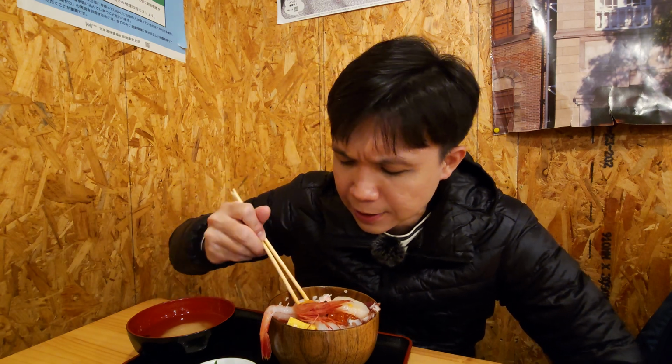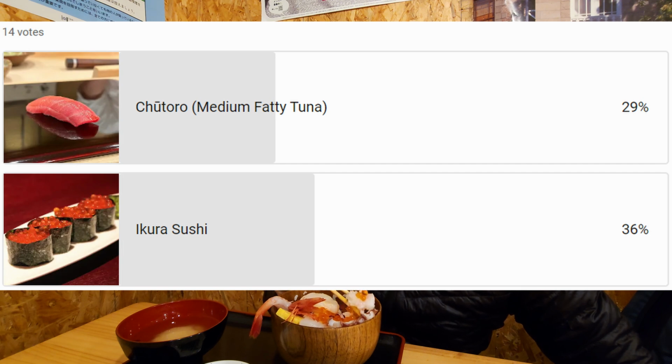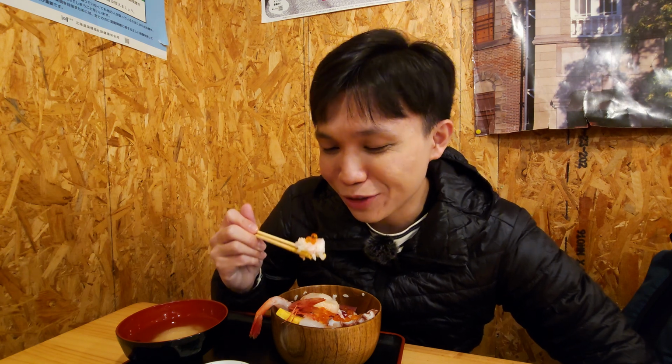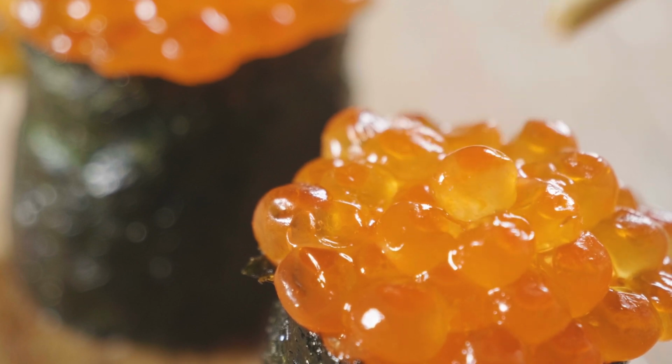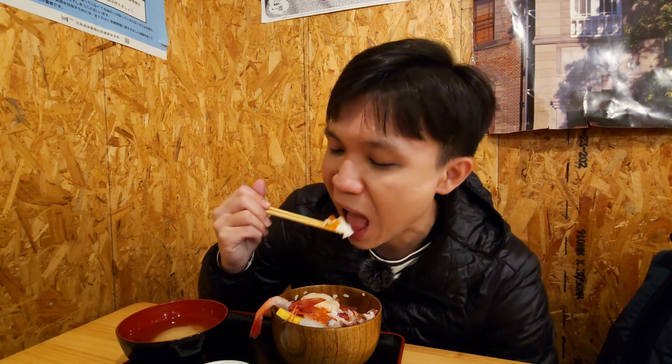Yeah, fantastic. In one of the earlier posts that I ran concerning conveyor sushi, one of the interesting things was that ikura was listed as the sushi that you're unwilling to take. Pretty interesting. Here's the ikura. I can understand for ikura because of the taste of it, or maybe even the looks of it, which look kind of unusual. Hence it can give a little uncertainty or unwillingness to take and eat, especially if you have not eaten ikura before.